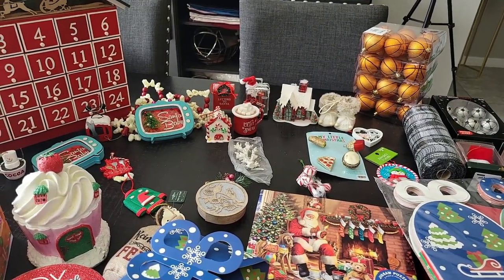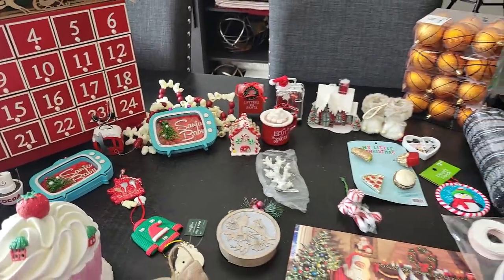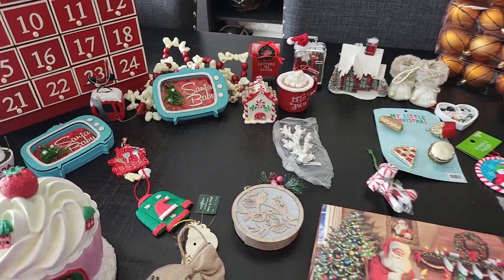The kids seem to really enjoy that. Besides just opening this and getting candy, they really enjoyed actually doing something together. So I just got to come up with some new items that we can do.